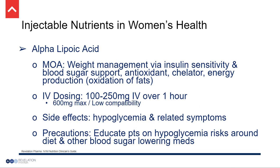Then we've got alpha lipoic acid. So its mechanism of action, generally a lot of times it's used in weight management, and it really helps with insulin sensitivity and blood sugar support. It's also an antioxidant, a chelator of dangerous heavy metals, and also helps with energy production via oxidation of fats.